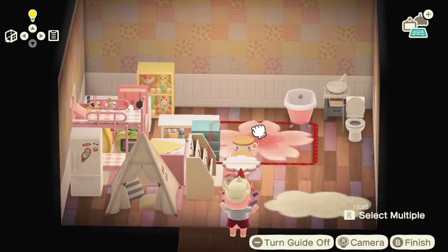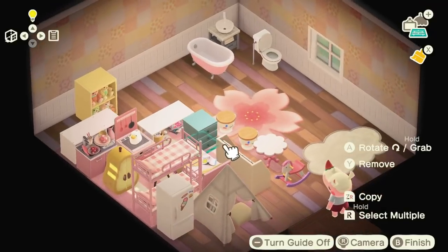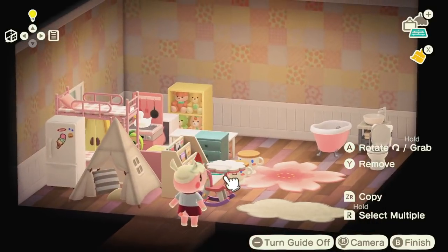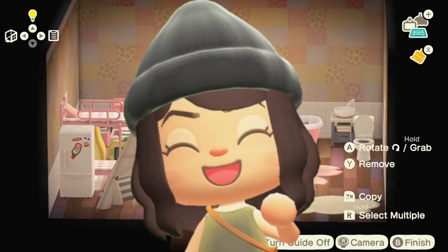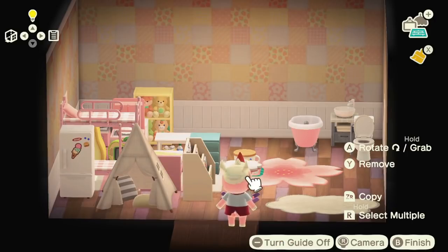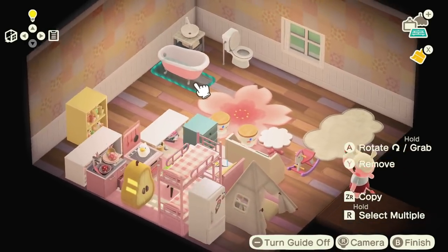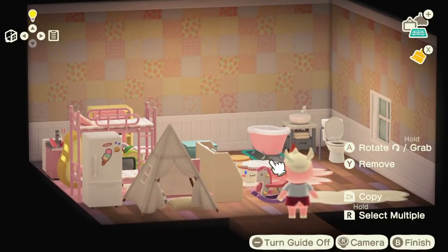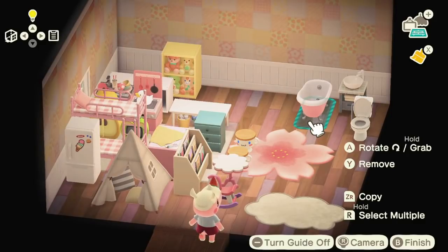Alright, I've got a ton of my stuff out here, and I figured now I need to figure out where these things are gonna go in relation to the room, and this is gonna be so hard. The bathroom, thank you, Katie, for making us have a bathroom. The bathroom's gonna be the hardest part, I think, because how do I separate the bathroom from the rest of everything?